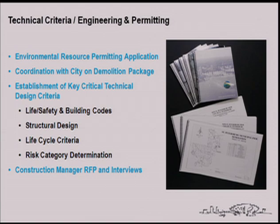And then finally, as has been mentioned, the design team were active participants in the review and the interviews for this construction manager throughout.